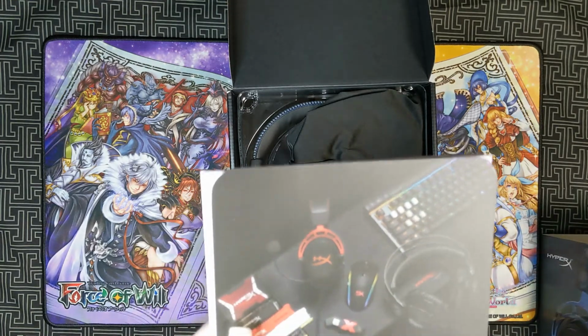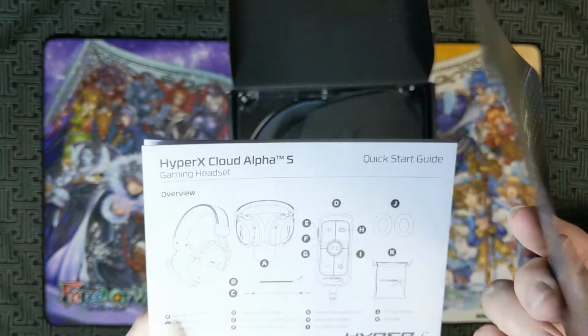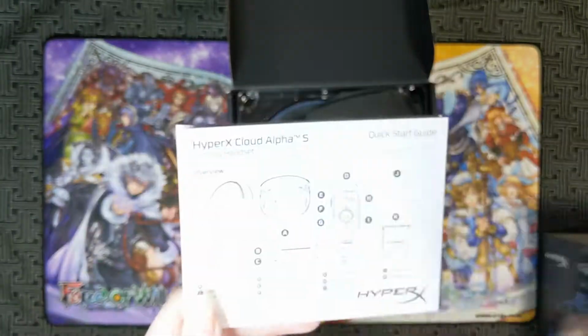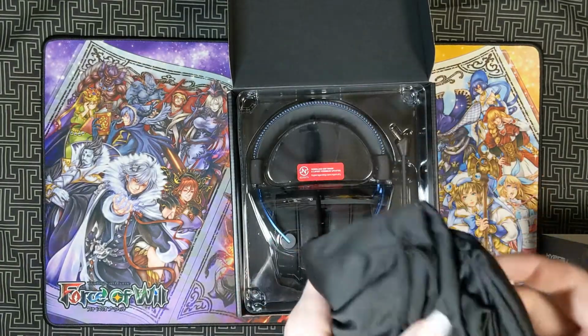Normally I buy from Corsair. Their headsets are such high quality. I can't recommend them enough. Congratulations on joining the HyperX family. Yep, definitely a great gaming headset. Here's some instructions. So let's take a look.